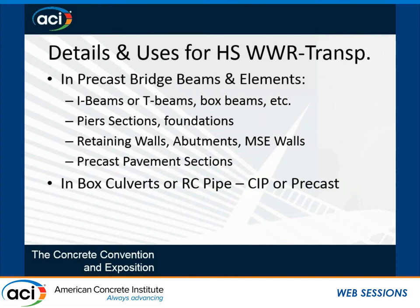Details. We can use it a lot in transportation, different products: precast beams, precast elements, T's, box beams, piers, foundation sections. If you want to precast something and put it together quickly, we can help you with that, whether regular strength or high strength. We can work with that.